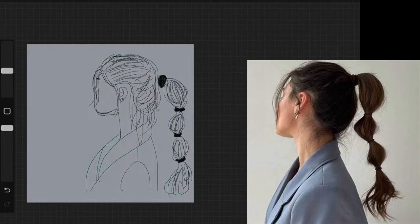All right, I'm done with this. I'm not gonna elaborate, it's a ponytail. All right, next. Bluff. Okay.